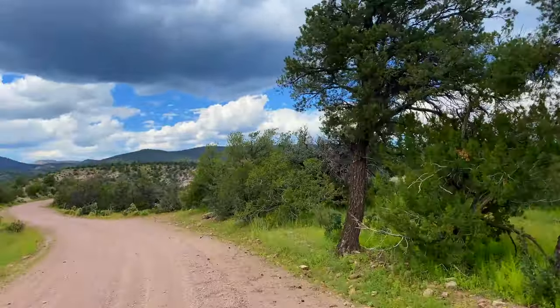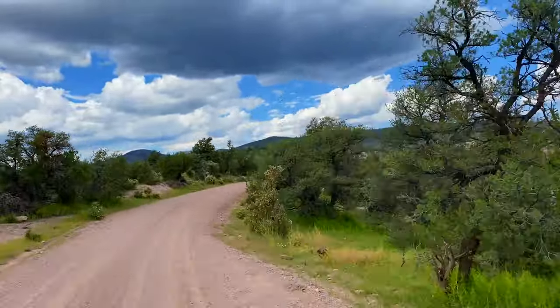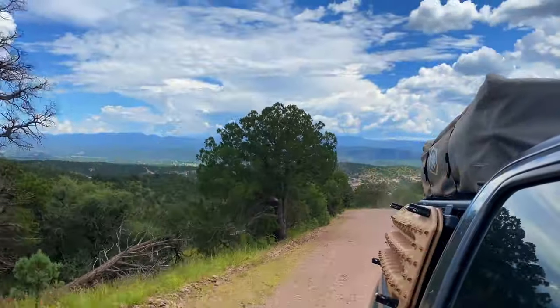Just a few miles north of Reserve and we were back on dirt, entering the Apache National Forest. We're headed to Toilet Lake. Toilet Lake, just like my dad used to call it. Hopefully it doesn't smell like a toilet. All right, let's see what we see.